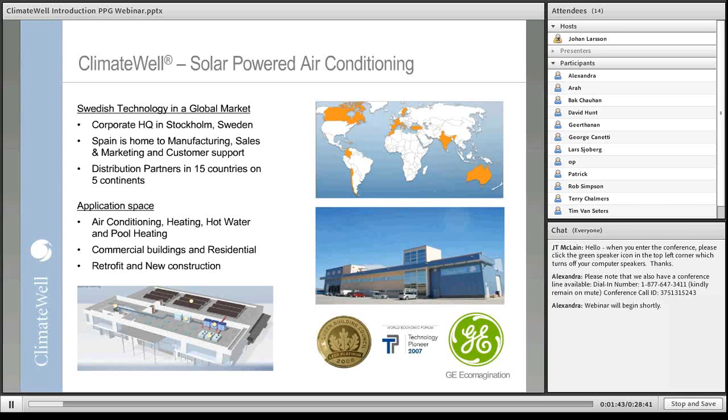Solar-powered air conditioning is what we provide. It's a Swedish company and a Swedish technology, but we have distribution partners now in more than 15 countries on 5 continents. We have manufacturing in Spain and a bulk of installations in South Europe. A typical configuration consists of solar thermal collectors on the roof, generating hot water. This hot water is sent to the Climatewell units, and we can convert the hot water to chilled water. That chilled water is then distributed to the building through an air handling unit, fan coil units, chill beams, radiant media, whatever distribution system the building uses to provide air conditioning.